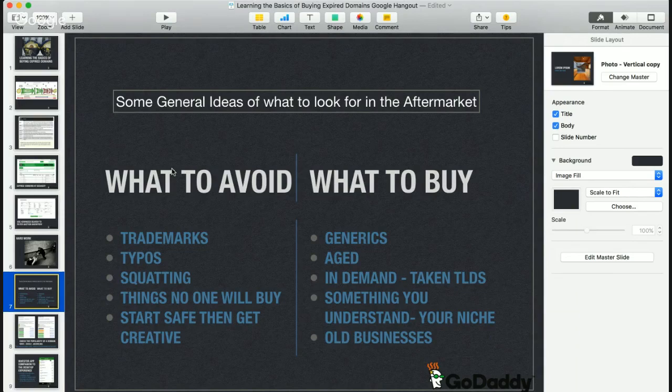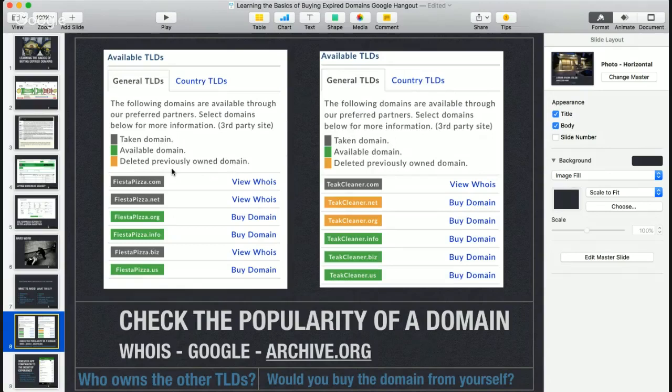And when I say the TLDs, I picked a couple of names off of our expired auction last week. One was fiestapizza.com and the other was teatcleaner.com. A quick way to check is to go to DomainTools, or you can go to some of the other Whois providers that are out there, and you can see how many other exact match names are registered in different TLDs. I like DomainTools because it's a quick, easy look. You can tell, was this name ever registered? Is it registered now? Or was it always available and never registered?